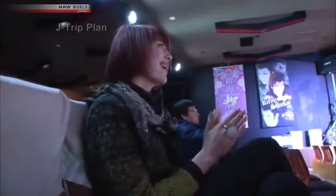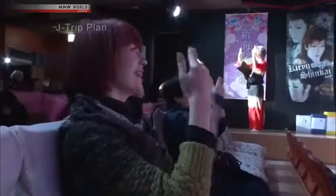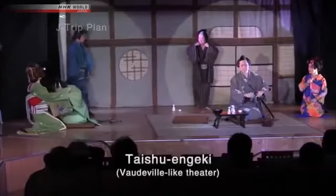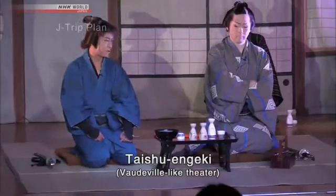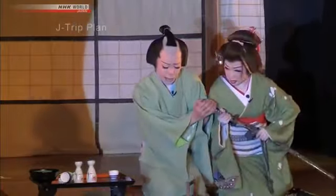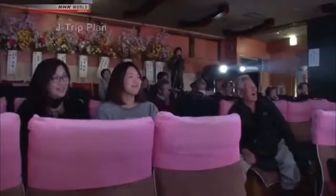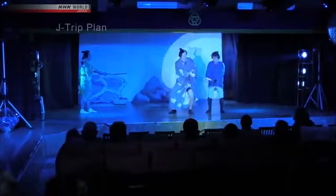First on the program is a dance with audience participation. Next is Taishu Engeki. Taishu Engeki is vaudeville-like theater for the working class at affordable prices. It's all in Japanese, but it's easy to understand through the acting.